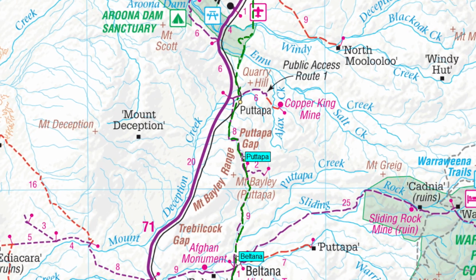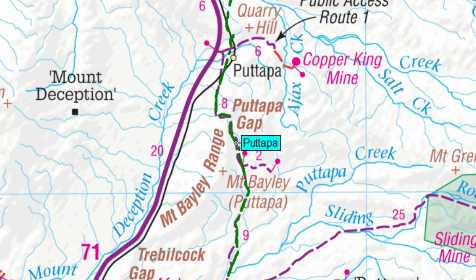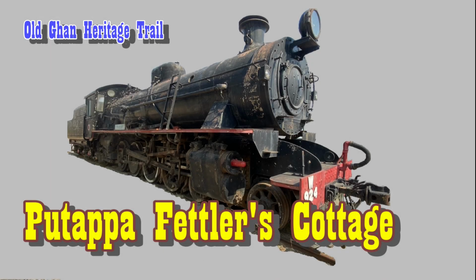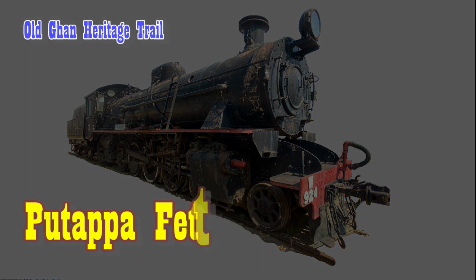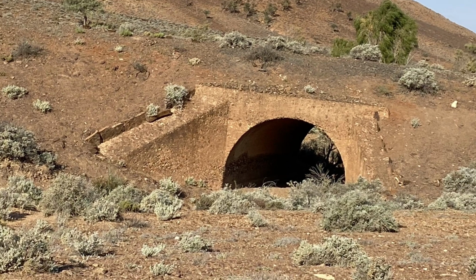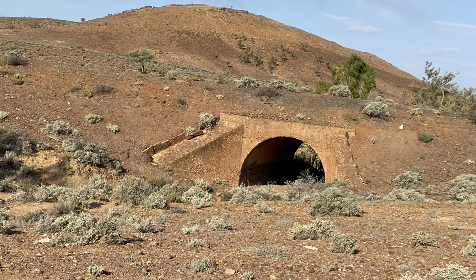Having left Beltana, the next stop is the Fettlers accommodation at Puttapa. This is the one that serviced the original Ghan. The siding was actually relocated after the 1956 realignment and standard gauge upgrade, but we won't be visiting that. Just before I arrived at Puttapa, I came across another domed concrete culvert, as opposed to the predominant metal ones.